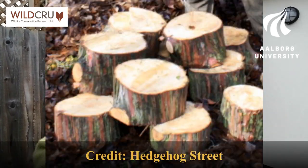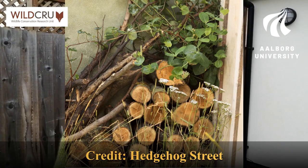You could also consider building a pile of logs for the hedgehogs to nest in. Build it in a quiet corner of the garden where they can have some privacy, and put out the logs in a pile and make them sort it out themselves.